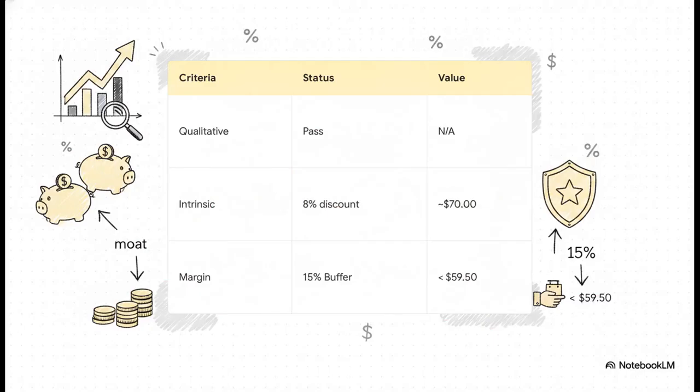So here's the bottom line for Warren. Unilever easily passes the qualitative test, but based on those owner earnings, our estimated intrinsic value lands right around $70. Now, Buffett demands a margin of safety. If we apply, say, a 15% buffer to that $70, he'd probably sit on his hands and wait for the stock to drop to around $59.50 before actually pulling the trigger.